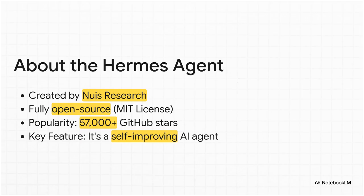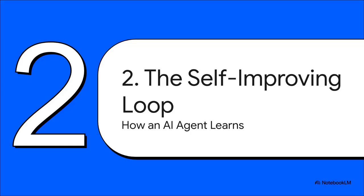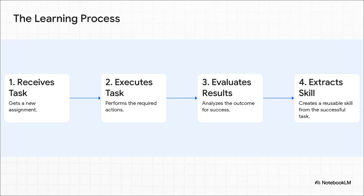But honestly, the real headline, the thing that makes this a game changer, is that last bullet point. This is a self-improving AI agent. Okay, so you're probably wondering, how does an AI actually improve itself? What's the secret sauce? Well, it all boils down to this really cool process called the self-improving loop. You can think of it as the engine that's constantly driving its learning. This four-step cycle you see here is basically the heart of its intelligence.